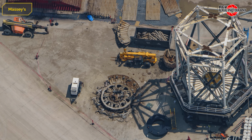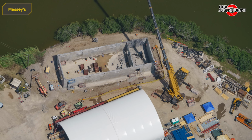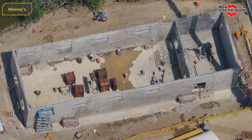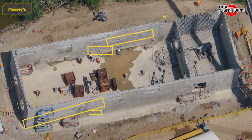The scrapping of the aft section of Booster 13 is continuing, with the landing tank and some of the aft dome now being removed. Finally, workers seem to be demolishing parts of the newly poured electrical bunker due to unknown issues during the pour. It looks like some of the formwork may have failed in the rear section towards Highway 4. Cold joint lines and air holes can be seen throughout the rest of the building. That's it for Massey's this week.